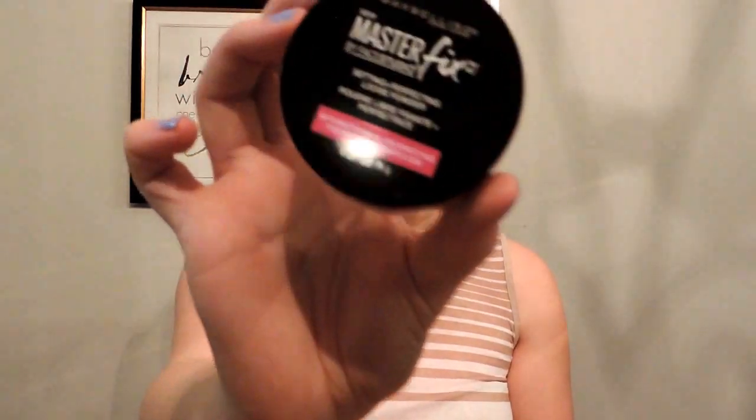Very soft. You can't see it, that's concealer. But it feels very nice. And this was, I think, $4.99 for the highlighting pen. I got another thing from Maybelline. I got their new Master Fix Setting and Perfecting Loose Powder.